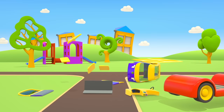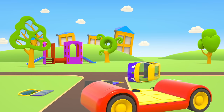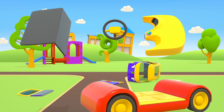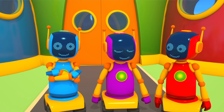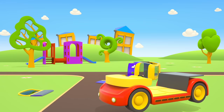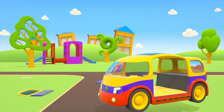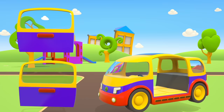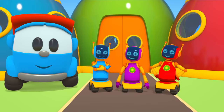A yellow panel where folding chairs for the robots are attached. The steering wheel and yellow control panel. Do you like it, robots? Body. And doors. The minivan's ready. The robots are very happy.